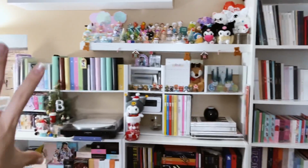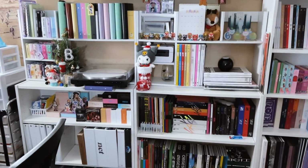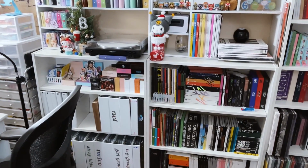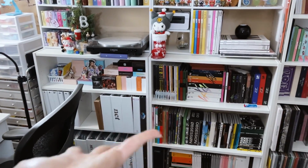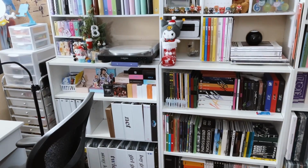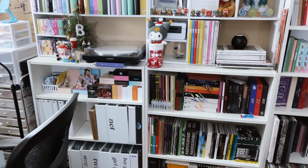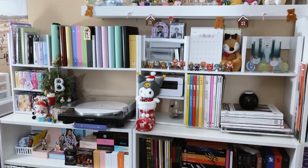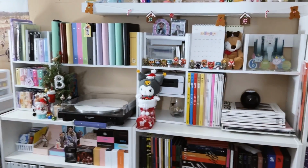I would have probably covered this wall with Big Mama shelves, but that would mean I have to get rid of these two shelves, and there's literally nowhere else in my house or in my room to put them, and I kind of don't want to get rid of them, like sell it on Facebook Marketplace or something. So I improvised instead, and I bought these shelf extenders, I guess you can call it. So you can see I have a bunch of stuff up there as well.